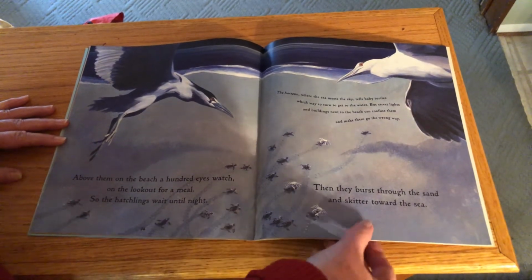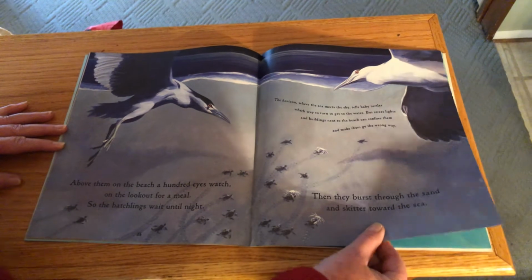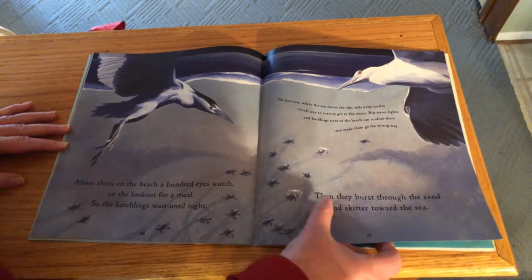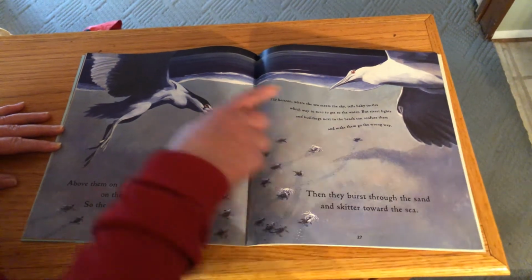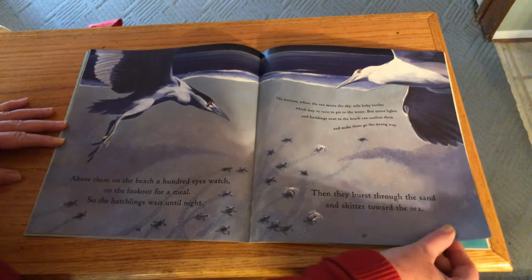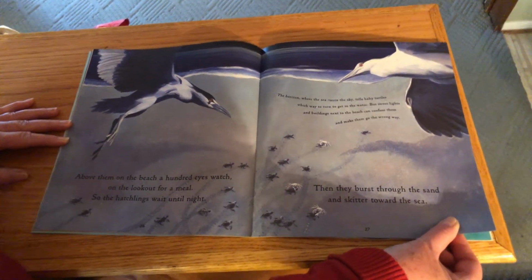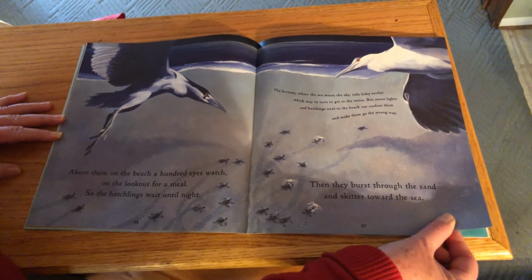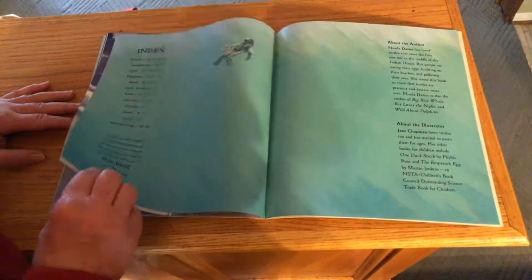Above them on the beach, 100 eyes watch, on the lookout for a meal. So the hatchlings wait until night. Then they burst through the sand and skitter toward the sea. The horizon, where the sea meets the sky, tells baby turtles which way to turn to get to the waves. But streetlights and buildings next to the beach can confuse them and make them go the wrong way.